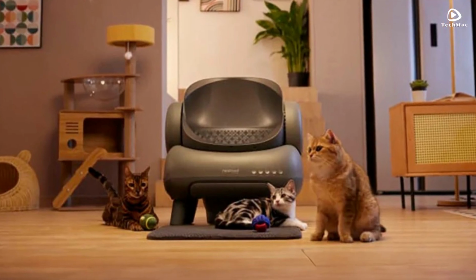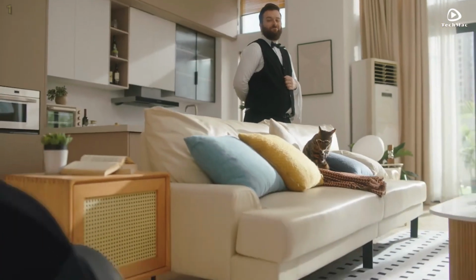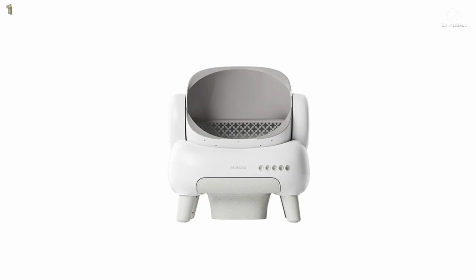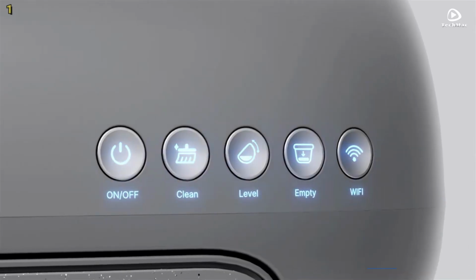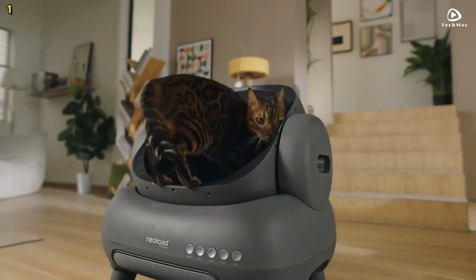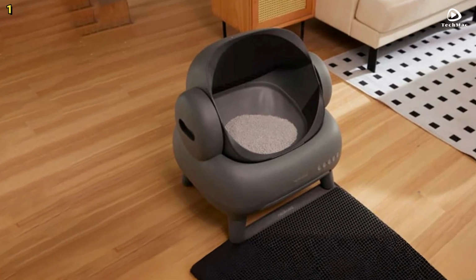The Neakasa M1 is an open self-cleaning automatic cat litter box that ensures a comfortable and odor-free experience for your cat. Its unique open-top design offers your pet a spacious area, promoting natural behavior while addressing common litter box issues. The open-top design provides freedom and comfort for cats of all sizes. This spacious environment encourages stress-free adaptation, making it the perfect choice for your furry friend.